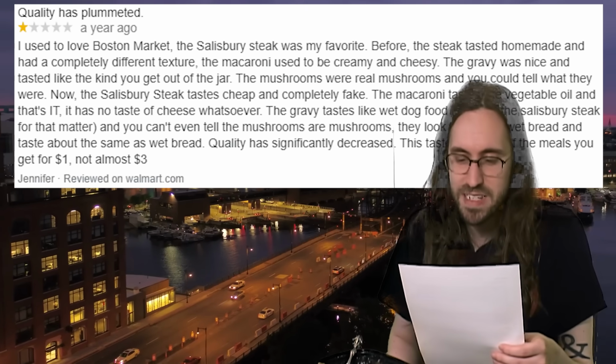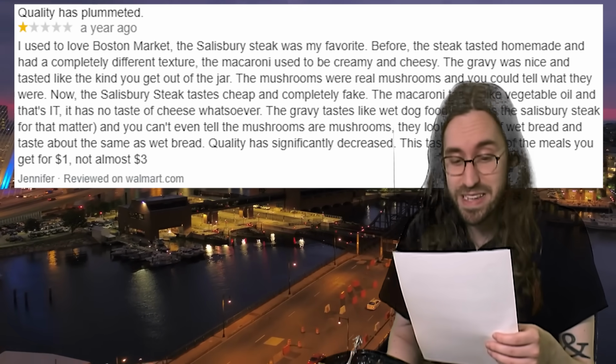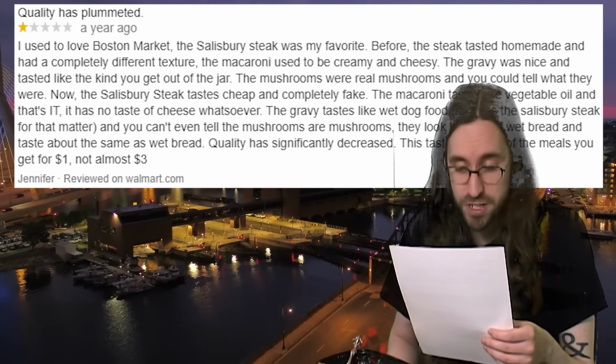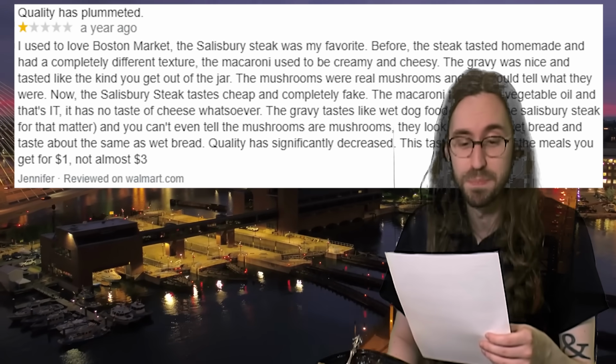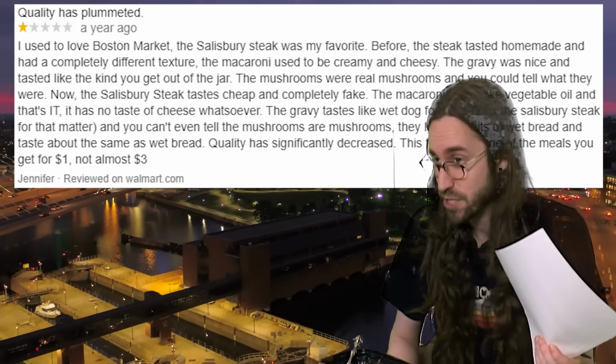The gravy tastes like wet dog food, so does the Salisbury steak for that matter, and you can't even tell the mushrooms are mushrooms. They look like bits of wet bread and taste about the same as wet bread. Accurate. From box to plate, it is a very vague experience, vaguely reminiscent of good mac and cheese, vaguely reminiscent of gravy and meat that is the correct shape.